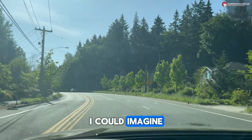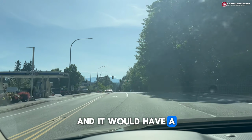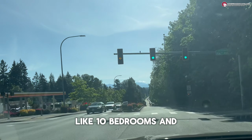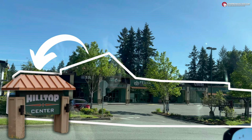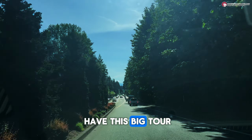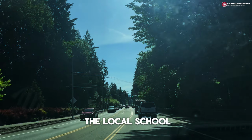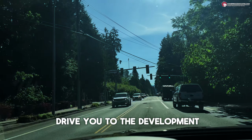Like, oh, I could imagine one of the professional football players from the Seahawks buying this place, and it would have a pool and a cabana and all sorts of things, like 10 bedrooms and a wine cellar and a hidden man cave, all sorts of stuff like that. So that's the type of thing that they would build, and then they would have this big tour of people where they would have shuttle buses, and you'd park at the local school, and then they'd have people to drive you to the development.